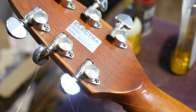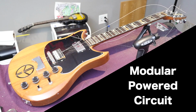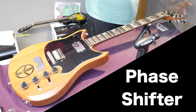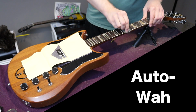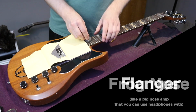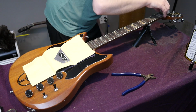Within this lineup of guitars existed the MPCs, which this one just happens to be a member of. MPC stands for Modular Powered Circuit. What this means for you is they have built-in effects that you can load into the guitar by placing a cart in the backside. The available effects for purchase were phase shifter, dynamic fuzz, treble bass boost, tank tone, overdrive, filter follower, auto wah, tube sound, octave box, flanger, frog nose, and compressor. Two of those could be placed in the guitar at a time and used independently or at the same time, powered by a 9-volt battery.